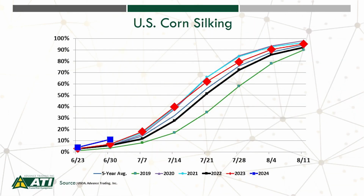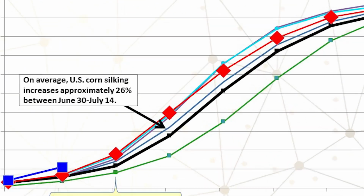Let's now move on to crop progress here. We're looking at corn silking. As of June 30th, 11% of the corn silking was occurring nationwide. That's well ahead of the average. Over the next 2 weeks, on average, approximately 26% of the crop will be silking. So by the middle of July, pollination, if we're looking at average conditions, will be approaching 40%. Of course, the weather is critical during corn pollination.